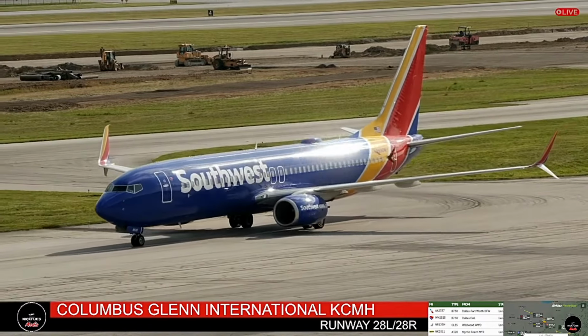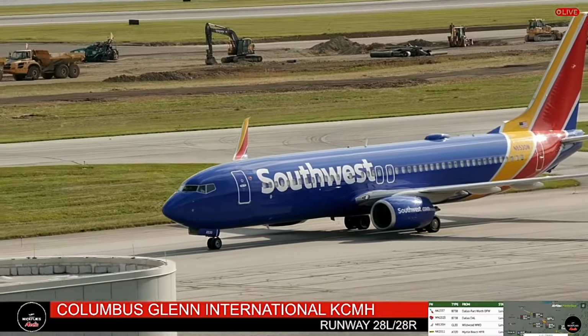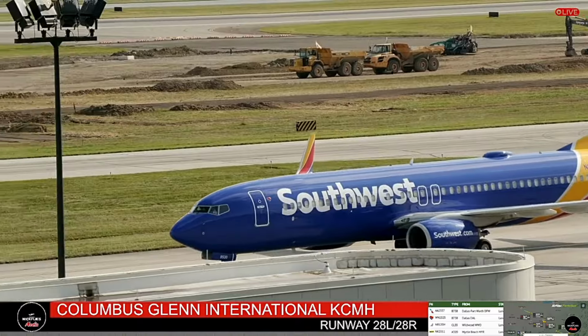Another Southwest, the Dallas Love flight on final for 28 left. Turn the camera over there, we'll get the arriving flight.